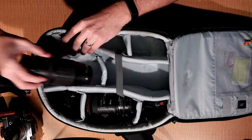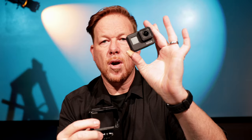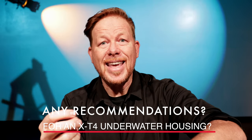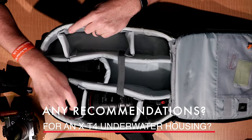This is just a lens pouch right there for extra protection. There's the hood right here. Here's a GoPro and a case. I've been doing some free diving. I'll put a link to a video up here of me free diving. Some tips I've been picking up. I've been interested to take my mirrorless camera underwater, so stay tuned. We'll see if that happens in 2020.